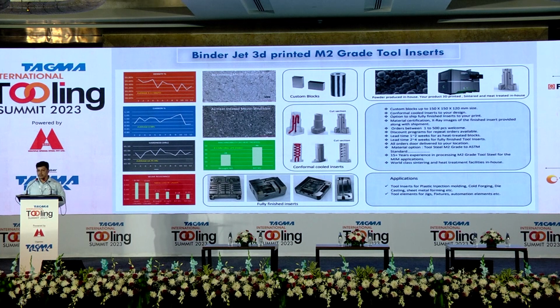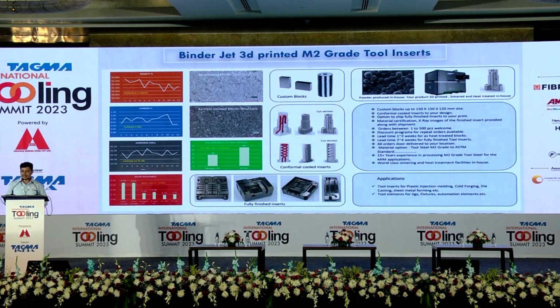And here at Indo-MIM, because of this advantage, we procured a production machine, with which 40% of the tooling capacity we are doing for conformal cooling inserts. It means that 30% of the critical tools we are manufacturing through this binder-jet 3D printing technology.